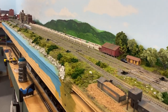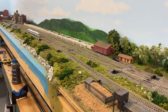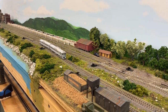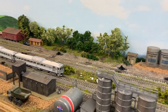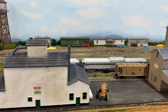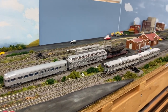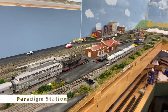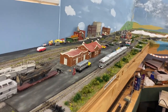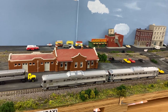Here it comes down on the third track here on the main. Goes past the industries here at Paradigm, and it'll stop at the backside of Paradigm Station. Sorry, but they don't have sound, so you'll have to just simulate it.